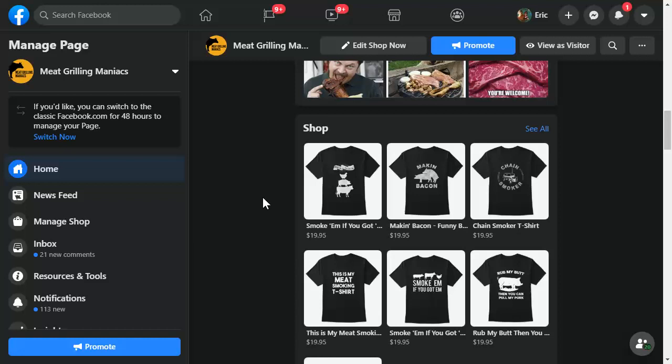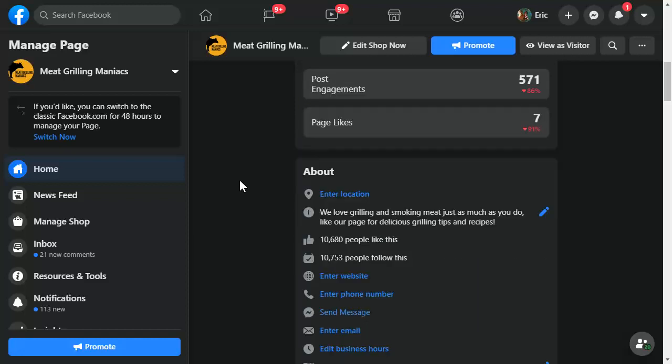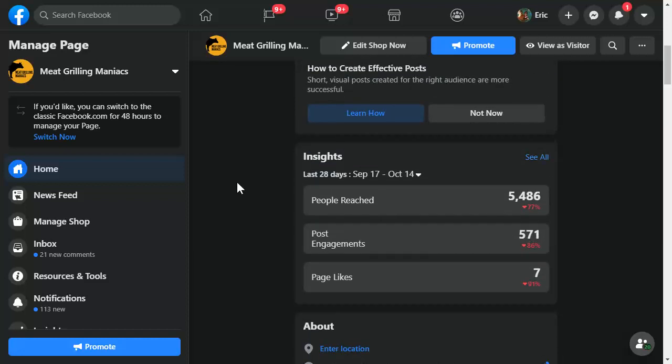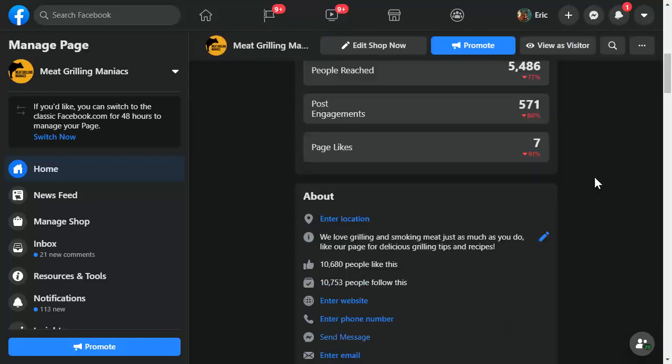Obviously, you can send them to an opt-in page to get them to opt in for some sort of discount and then send them to your store, which is a good strategy to do. But with Instagram, you're going to have to do a lot of shout outs. You're going to have to do a lot of posting to get your followers up to the point where you can figure out your return on investment.